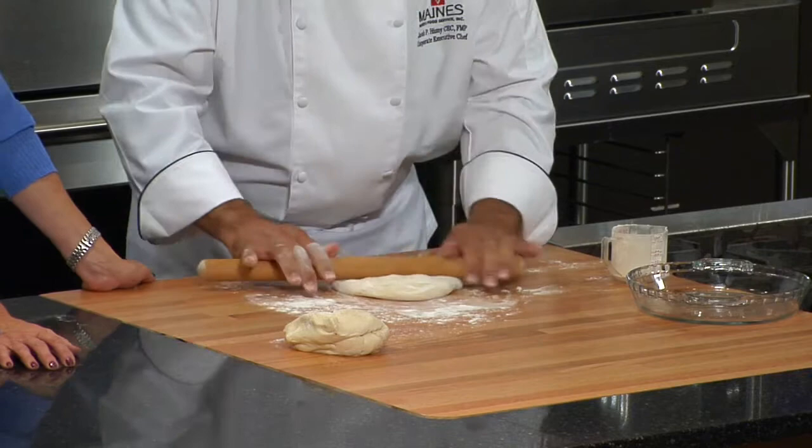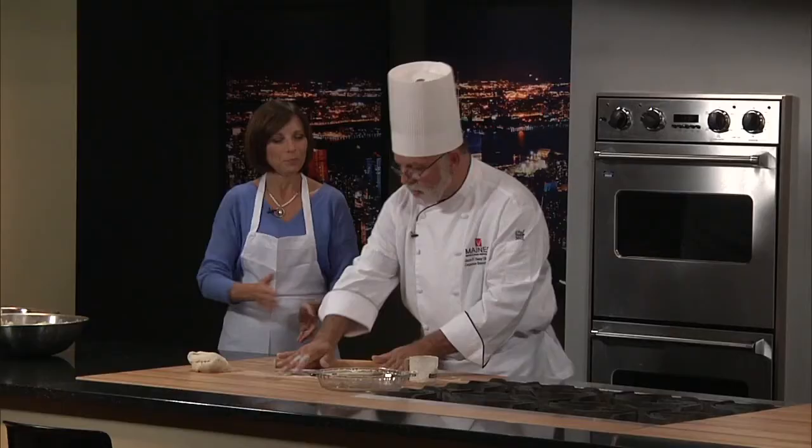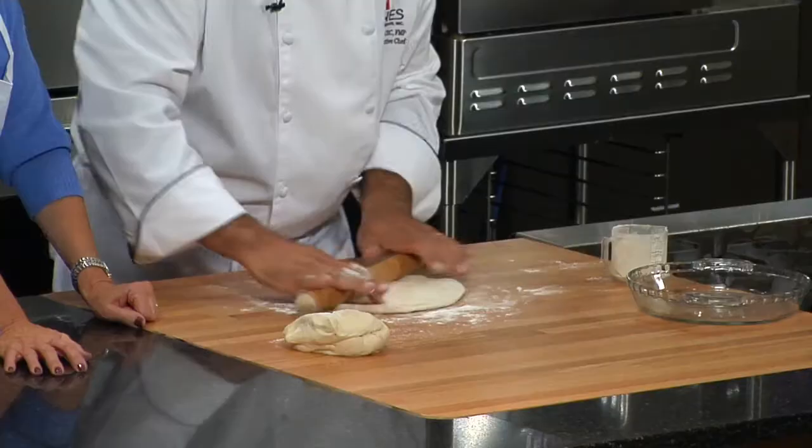Does that tend to be a little harder to roll out when it's like that? Well, as you roll, it kind of springs back. Yeah, it keeps coming back at you. So you start out slow, and then obviously you're going to put more pressure until we get it the size that we need.